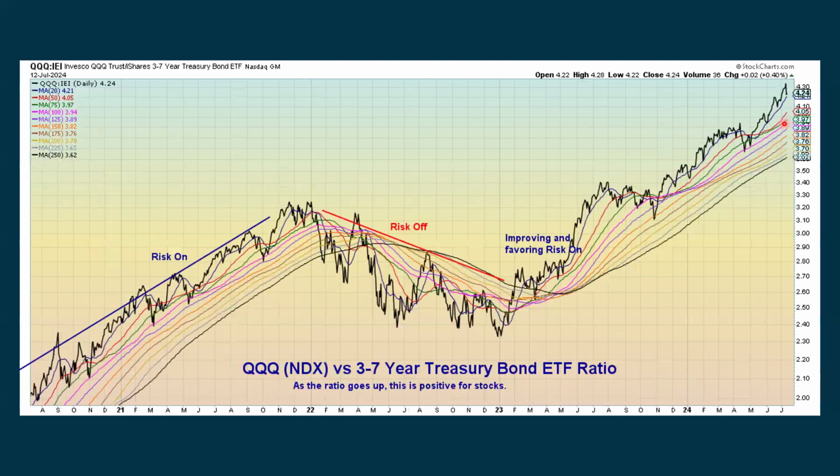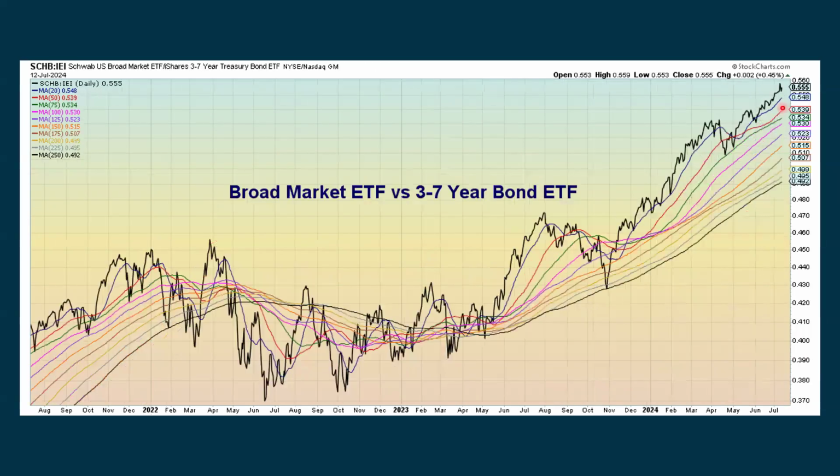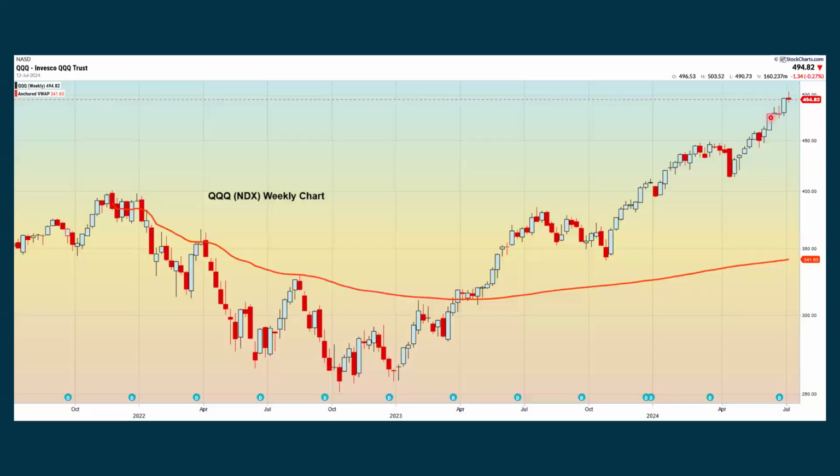Then we look at another ratio between the Qs and 3 to 7 year bonds. Even though we're pulling back, we're still above the rainbow and going up pretty solidly. We look at the S&P 1500 and compare it to short-term bonds, also showing how stocks are outperforming. Another broad market measure with longer-term bonds, also showing how stocks are doing quite well. Now we look at the negative side.